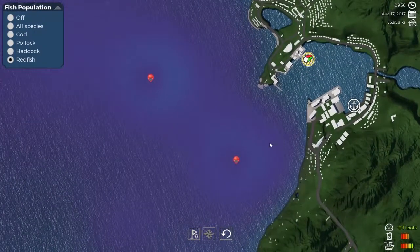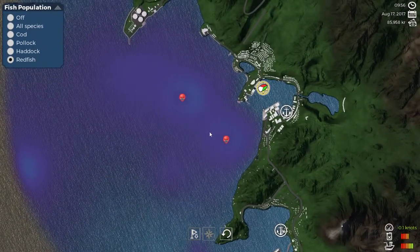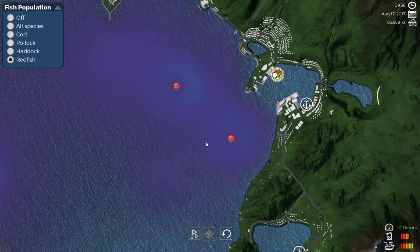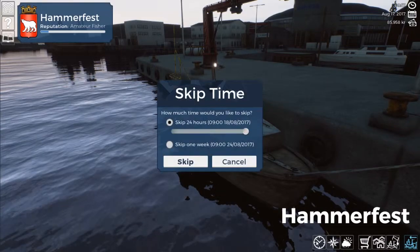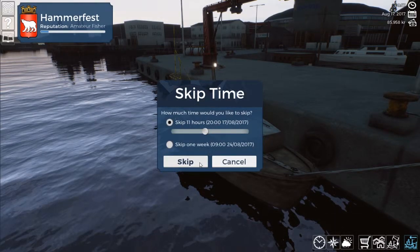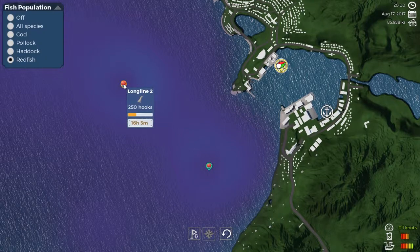Okay, so let's check the map. What are we doing here? 6 hours. 6 hours. So let's time skip 11 hours, so that'll give that, oh, okay, there's 7, 8, so that'll be 19 hours, and then about an hour to get out there. So let's time skip about 11 hours. We'll check the map, and these have had 16 hours. Alright, so we'll drive out. We'll grab this one. We'll grab this one.